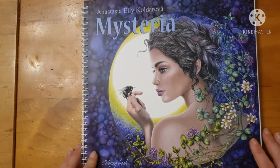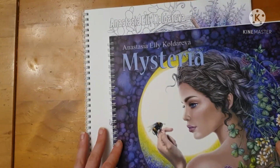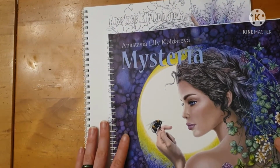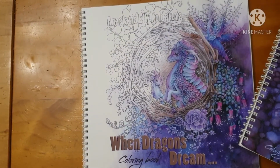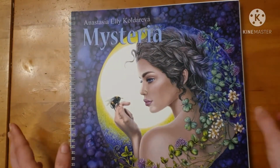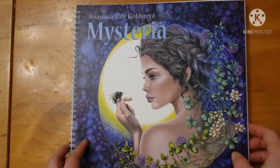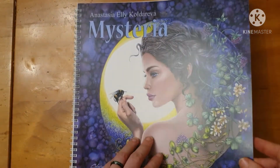Today I am going to be flip-throughing two of Anastasia Koldareva's books. These are her older books, Mysteria and When Dragons Dream. I just recently purchased these books and thought I would just do a quick flip-through of them. So here we go.